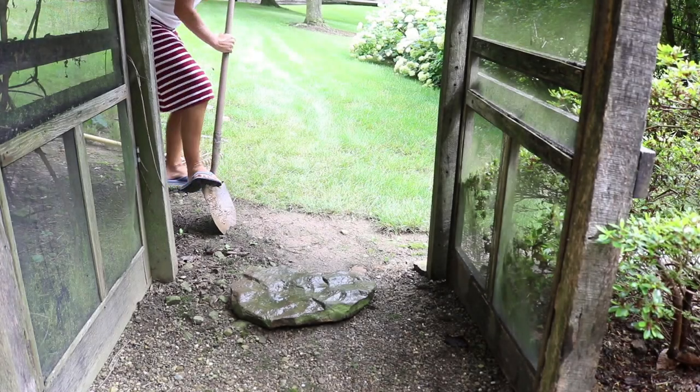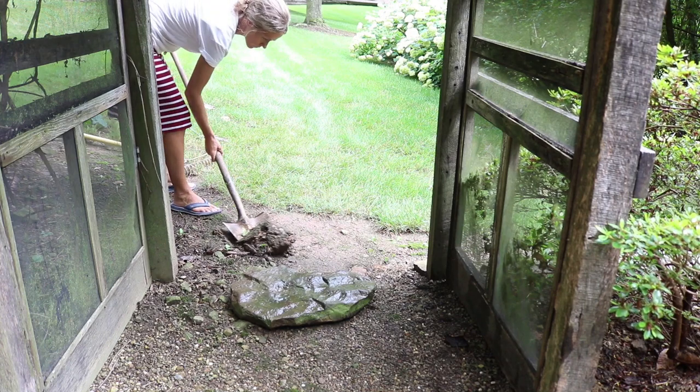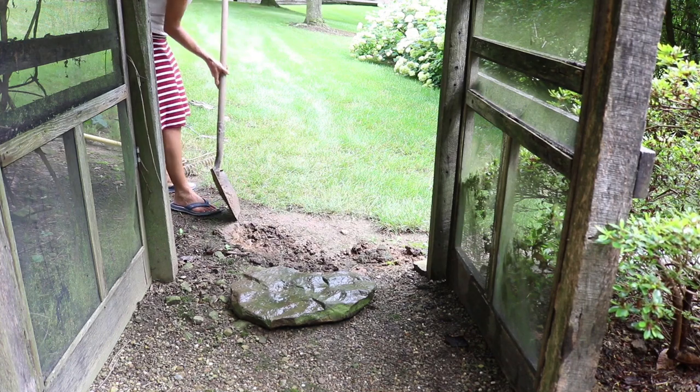This area here is always kind of slick, especially after it just rained, and I thought a stepping stone might be a good idea. Found this nice flat one that I plan to use.